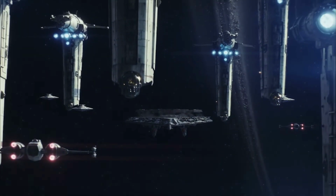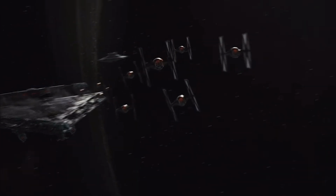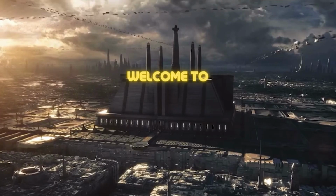The MG-100 StarFortress heavy bomber is by far one of my least favorite starships, from its design to its appearance and a hotly debated movie. It sucks, plain and simple, but let me tell you why it sucks so much.